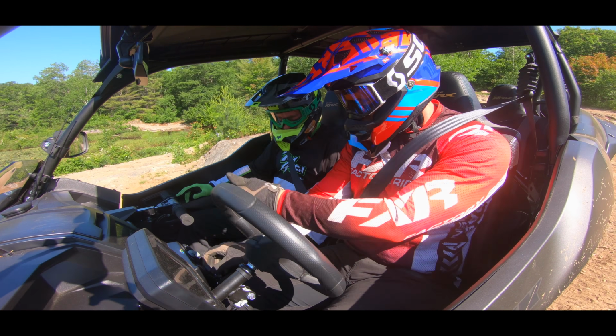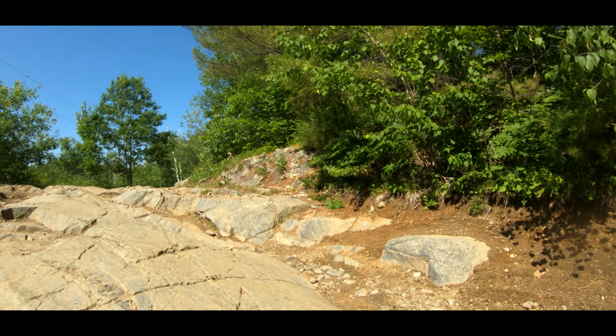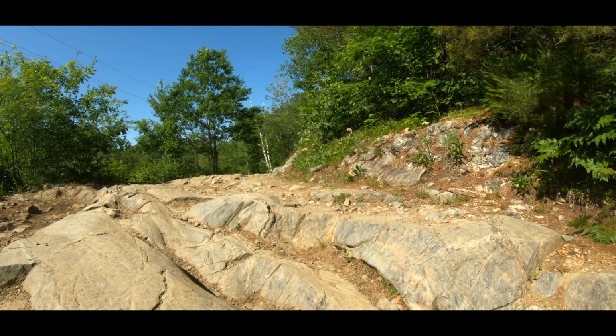Diff lock, turn radius. It's amazing, this too. You can shift that on the fly because of the speed sensors.